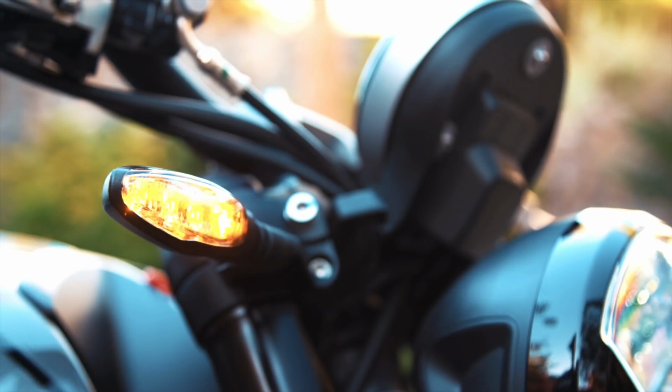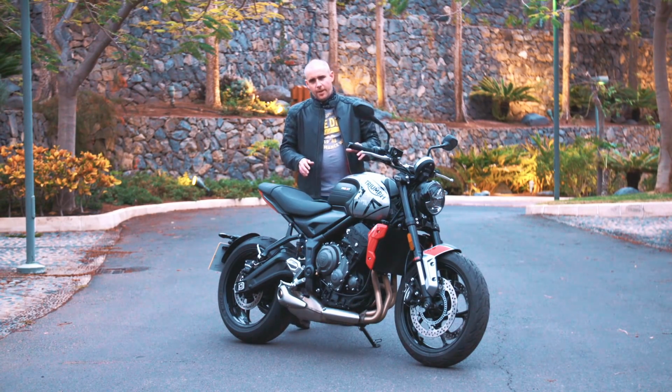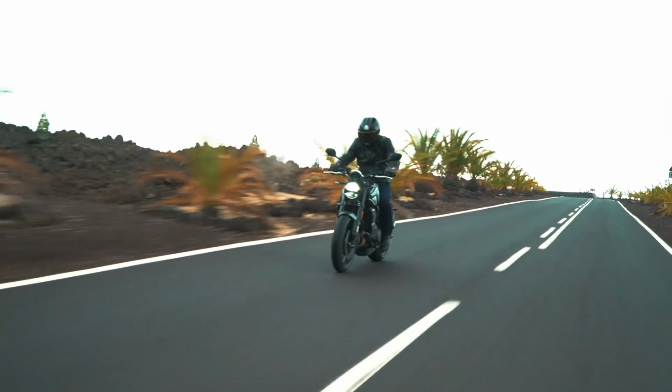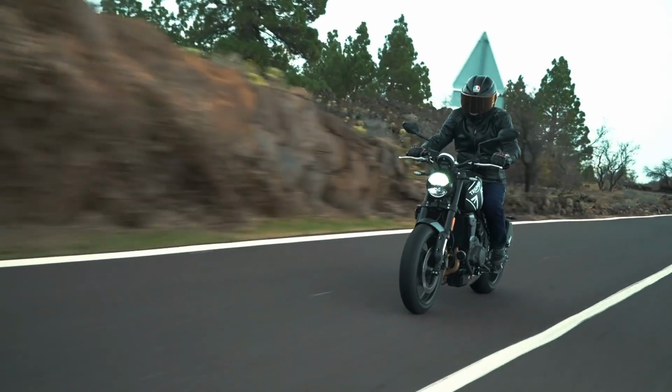Equipment wise as well, it's got toys. I mean, these ones have got heated grips fitted to them. They're an optional extra, and you can also upgrade it with a Triumph factory quick shifter as well, which I'm thinking is the same quick shifter on the Street Triple, which is a fantastic bit of kit as well. So it will just elevate the model that little bit more.